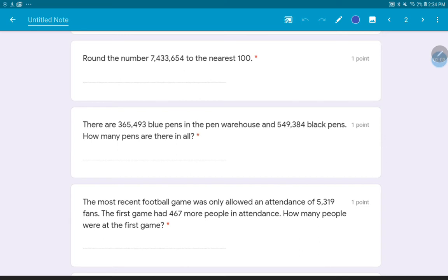Next, we need to round the number 7,433,654 to the nearest 100. Jaden, how am I going to do that? Okay, very good. So in my hundreds place value, I have a 6. The 5 in the place value to the right, 5 10s, tells that 6 to go up to a 7, and everything larger stays the same. So our 7 million stays the same. The 433,000s stay the same. The 600 moves to a 7, and the 10s and 1s turn to zeros. Nope, it says nearest 100.